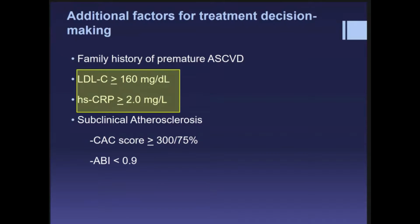At that time, family history should be considered, obviously, if you have a severe family history. Two other laboratory measurements: LDL cholesterol, very high, greater than 160 milligrams per deciliter, and a high-sensitivity CRP of greater than 2 milligrams per liter. These 2 are very easily treated by statin. Most statins will lower both LDL cholesterol and high-sensitivity CRP, which is an index of inflammation.